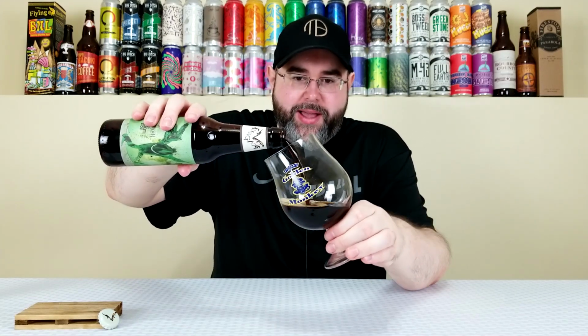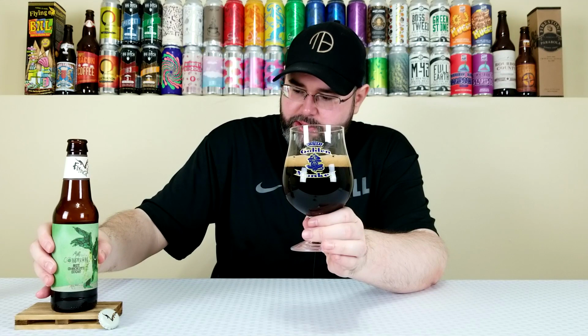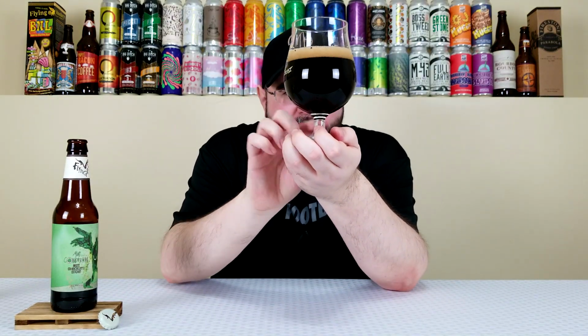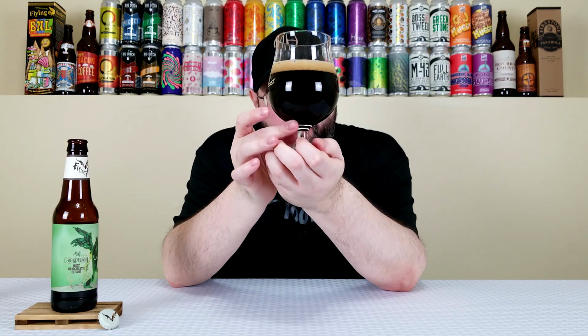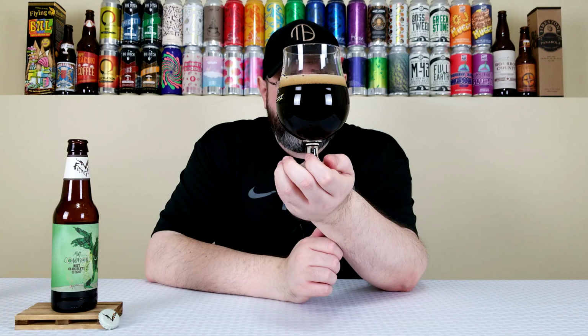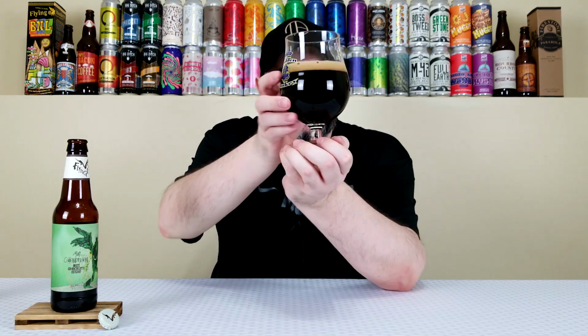So pouring out, that is not pitch black. That is definitely dark brown. In the glass, sure, it's pitch black in the glass. Yeah, in the glass, pitch black. But on camera, it never picks it up, but there is more of a dark brown here at the bottom of the glass. Has about a finger of this straight up light brown colored head. Looks slightly creamy, slightly soap sudsy. Looks all right. Doesn't look as great as they said it was going to be.